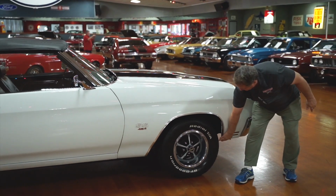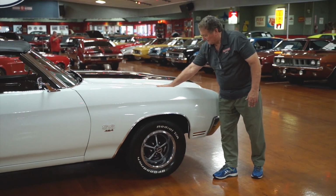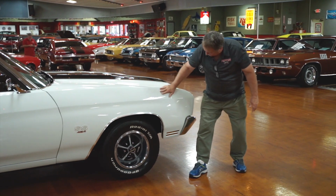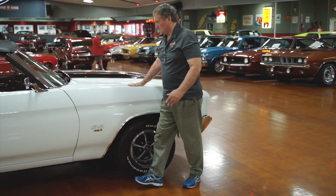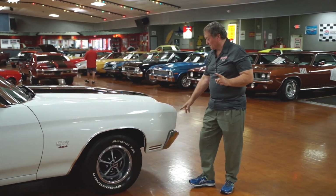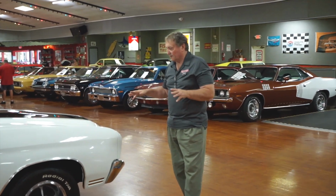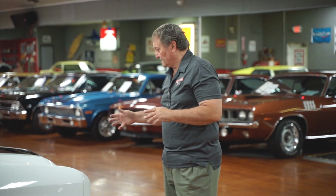Okay, that's 4 for 4. Not a single door edge mark on any of them. Side marker lamp in the front, nice flush fitment. Look at this. This car's totally amazing. You just watch me go over this entire vehicle. We're back where we started again. There's not a panel that's out of line. There's not a flaw in the paint. There's not an imperfection that you could detect on this vehicle.